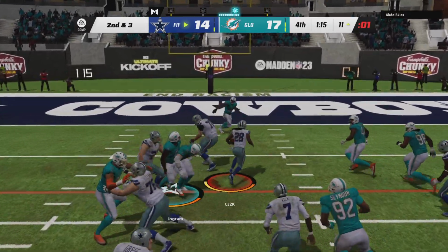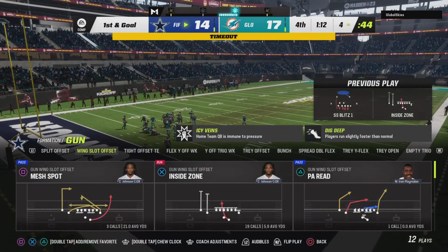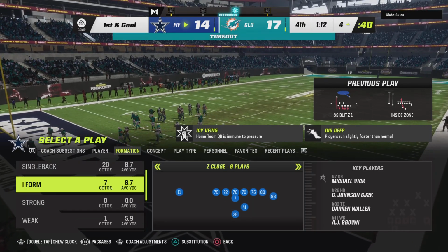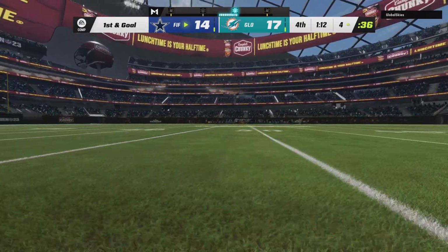A give up the middle to Johnson. And the stop will come inside the 5 at the 4. The Dolphins are going to take their 2nd timeout. And they'll be disappointed to have to burn one there after giving up the first down. They're making it look easy out there.